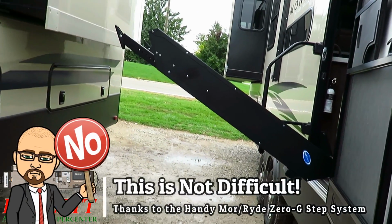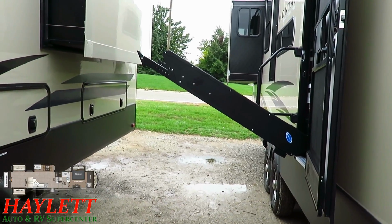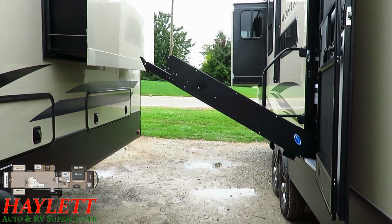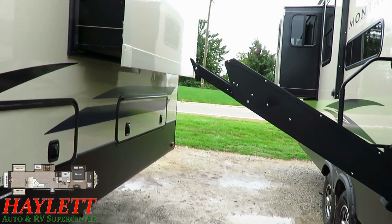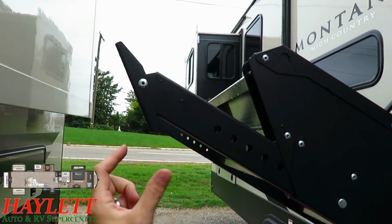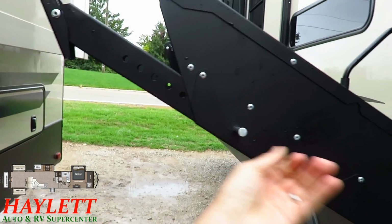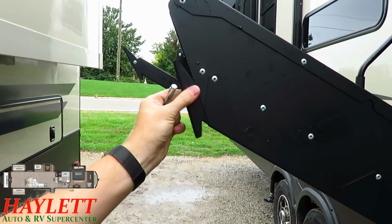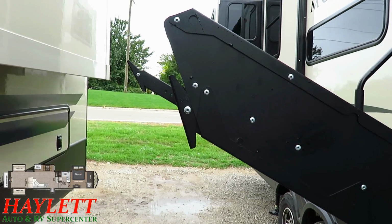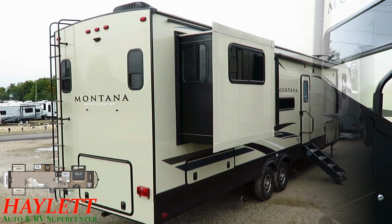Because they use the nicer MORryde 0G step system. Now there's a couple neat benefits to this. Obviously it just makes it so that it's easier to operate. Like maybe you've had rotator cuff surgery, or you got a bad shoulder or something like that. Well, you don't have to physically wrestle with this thing. The other thing is that if you do want to adjust the length of these legs, when the steps are holding themselves up, it's as easy as can be. And you can see how smoothly and how nicely these operate. So it's a much, much simpler system to be able to use, adjust, it's just better. Better every way.